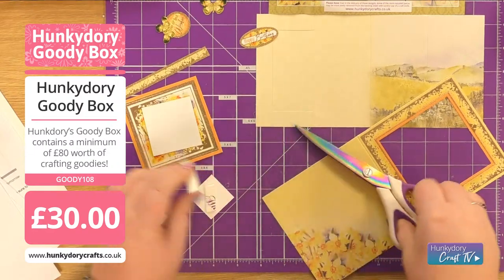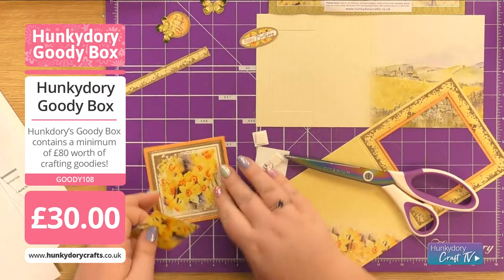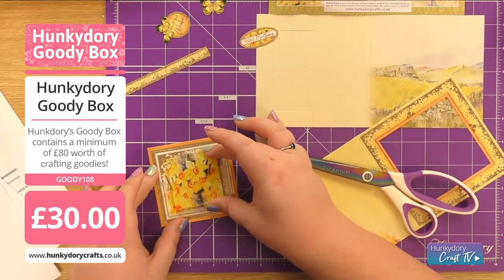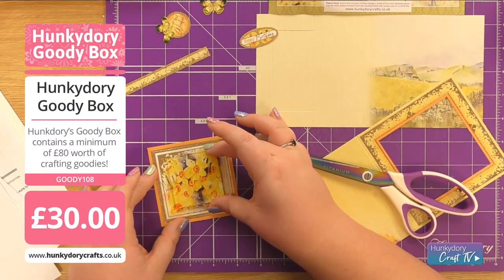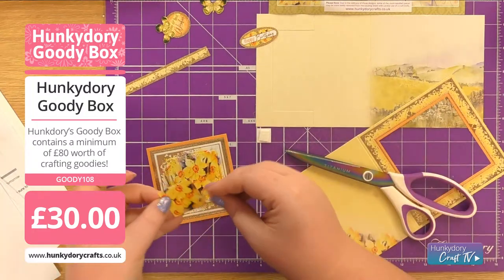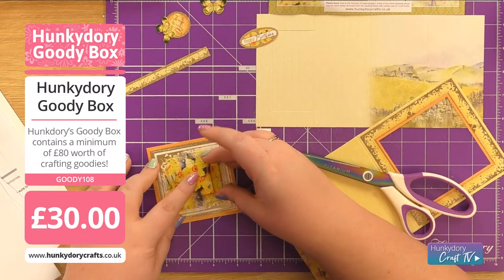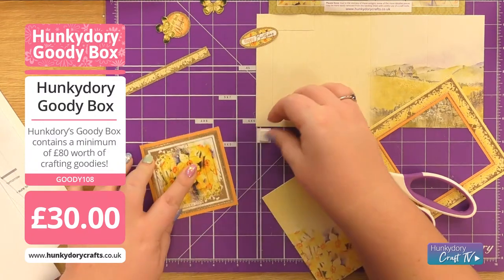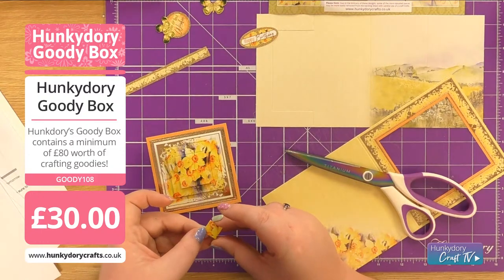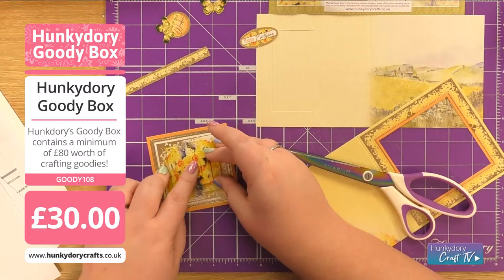Okay, let's get these on. I love those little puffins, they're so cute. No, that way. There we go. Just getting these on, making sure everything's the right way up. And just find yourself a little point to line up to. If you're struggling to line them up, just get your purple glue stick out and give it a little wiggle on the back to get the movement if you need to. There we go.